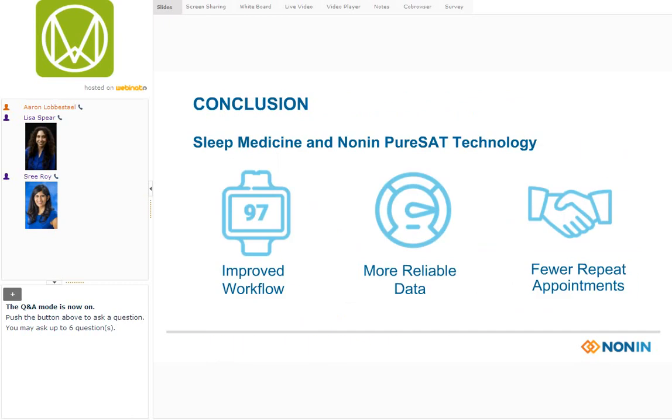Nanan pulse oximeters deliver consistent performance in challenging conditions. They provide reliable measurements for patients with darker skin pigmentation, in the presence of patient motion, and for patients with low perfusion. That means improved workflow, more reliable data, fewer repeat appointments, and greater confidence in clinical decisions. By now, you have a good idea what Pure Sat Technology is and what it can do for you. If you have any questions, Aaron and I will be happy to answer them now.